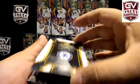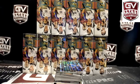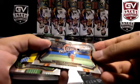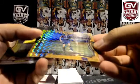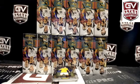We got Gary Cahill, number to 199 for Chelsea. Jersey piece, first hit of the break. Chelsea in this one is Terry. Gabriel for Inter. Stefan de Vrij. Yannick Carrasco. Radja Nainggolan. Joel Campbell, Costa Rica, Prode. Copper Prism, PSG Thiago Motta, 7 of 49. Off the filler, PSG on this one's Martin.